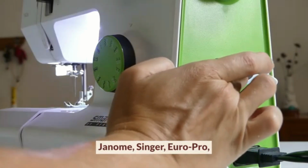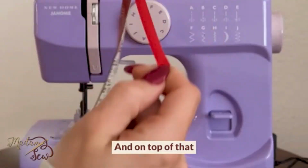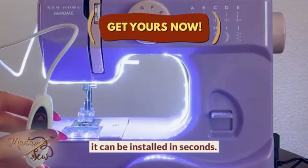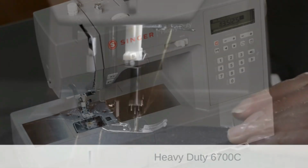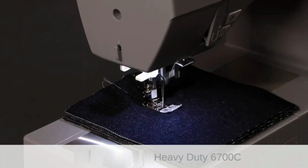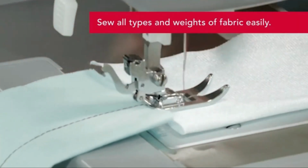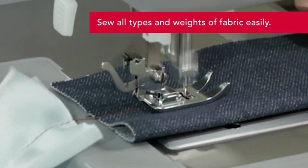The top drop-in bobbin system and automatic needle threader simplify setup, saving you time and frustration. Its extra-high sewing speed allows for quicker project completion, while the adjustable presser foot pressure ensures precision on different materials. Durable, reliable, and easy to use, the Singer Heavy-Duty Sewing Machine is perfect for all your sewing needs.